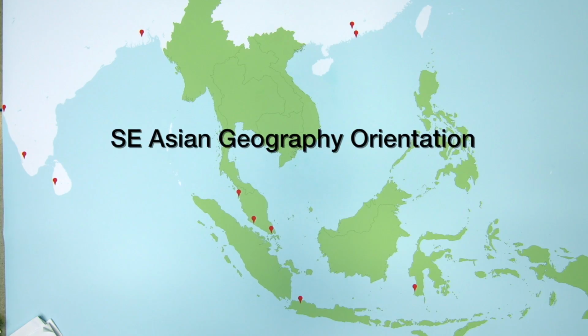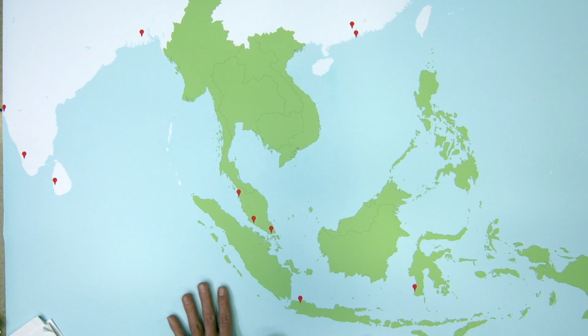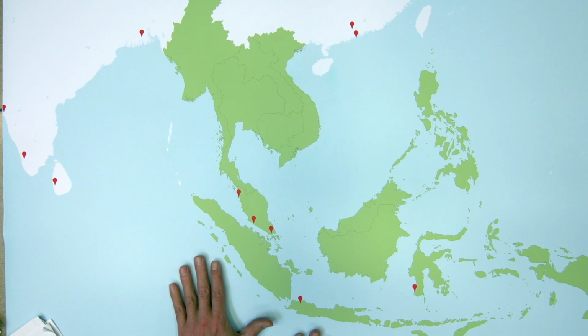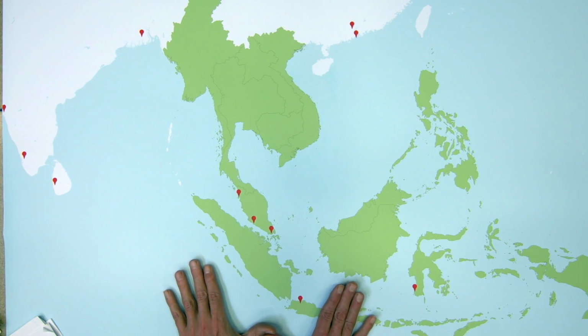So let's orient ourselves. The focus of these 3 lectures is Southeast Asia, represented here in green, and its role in global trade during the colonial period. And actually we're going to pay the most attention to what is now modern-day Indonesia and Malaysia, this area right in here.